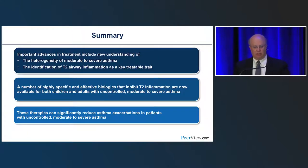So I think what we've seen over the last 45 minutes or so is a real summary of really important advances in the treatment and understanding of both the heterogeneity of moderate to severe asthma and the real clinical importance of identifying type 2 inflammation as a key treatable trait. We now are very fortunate, and our patients are even more fortunate, that we have a variety of highly specific and effective biologics that target type 2 inflammation, available for children and adults, that really provide an unprecedented level of asthma control. And these reduce exacerbations, improve quality of life, often improving lung function, and give patients the confidence and freedom back from asthma that many of them have been waiting for years or decades.